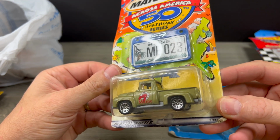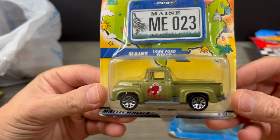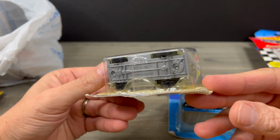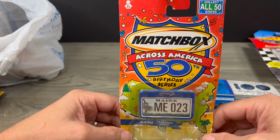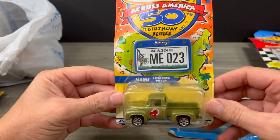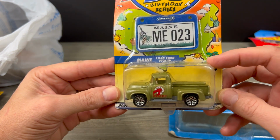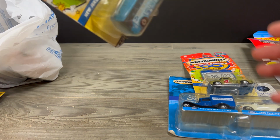Maine Lobster Shack 56 Ford pickup. This one, the Gold Series with the flower wheels. Plastic base on this guy, still has pretty good weight to it. This one in the 50th birthday series with the Maine plate to go along with it. That has some potential for speed, so I'm curious to see how it does.